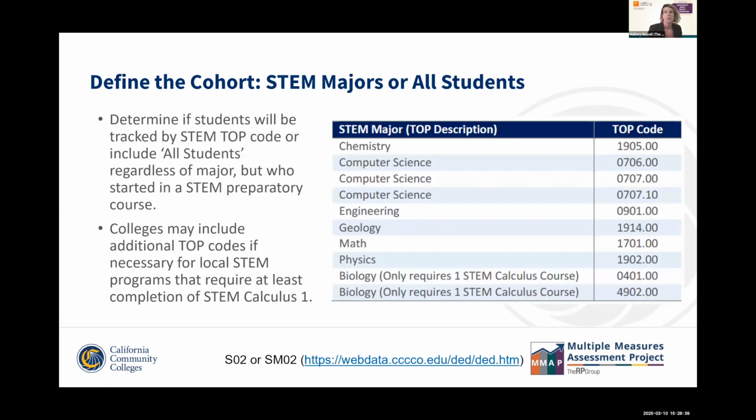So you're going to want to define your cohort, and you can either use STEM majors or all students. So there were some questions in the cohort around students who may no longer be required to take a STEM major. Can you remove them from the cohort? Yes, if they aren't required to take a STEM major, you can remove them from the cohort, right? So if they're not required to take that class, they don't have to be in your denominator.